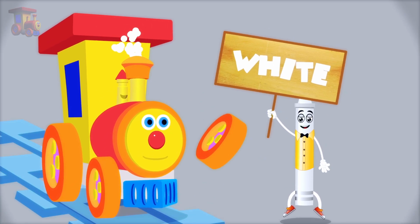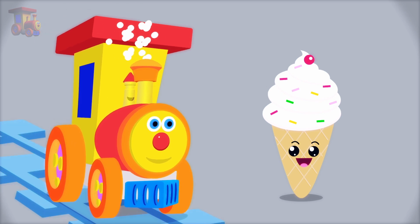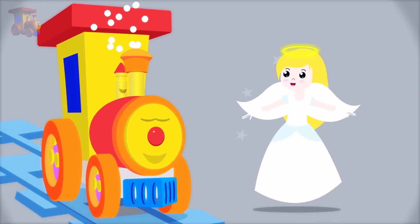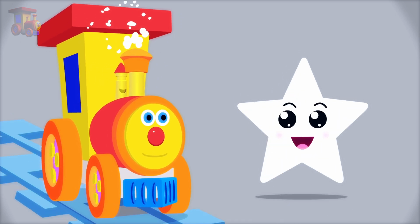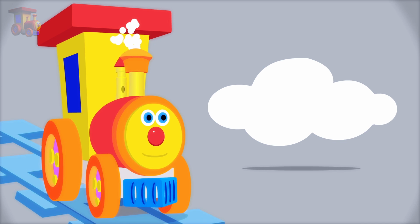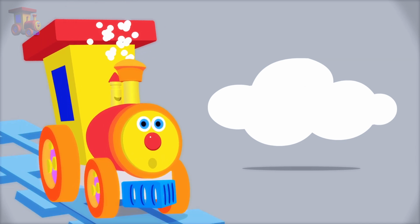I like the color white and white ice cream. I like the white snow and white angels in my dream. I like the white stars and white flowers too. I like the white clouds. Why don't you like them too?